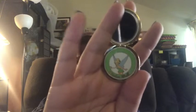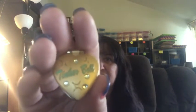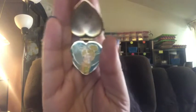And I'll see about opening that for you. It's an actual compact mirror with her inside. Alrighty. I did get quite a bit from her. I was really happy. So I did tell you about the hearts. One pink, one blue. Here is the other heart. Pretty much identical on the cover and almost identical on the inside. However, the inside is blue.